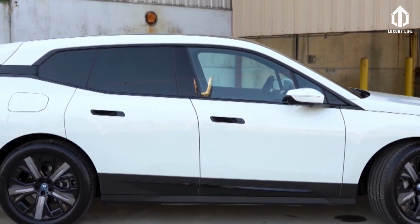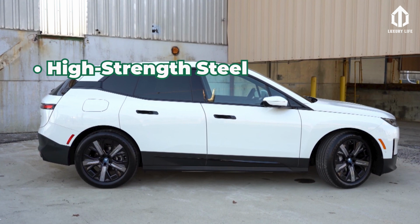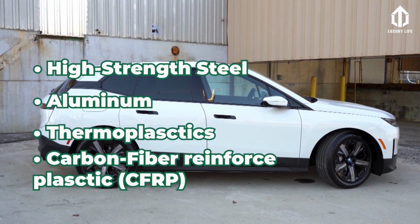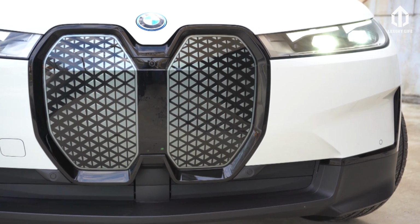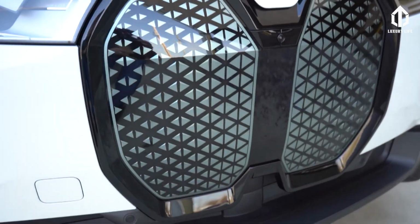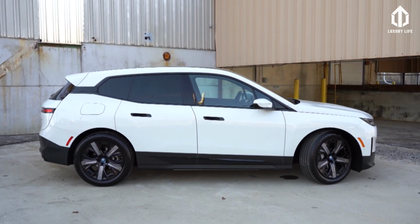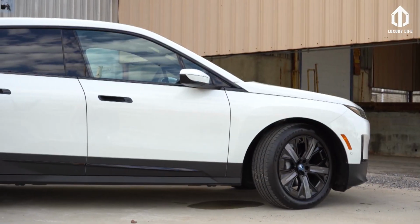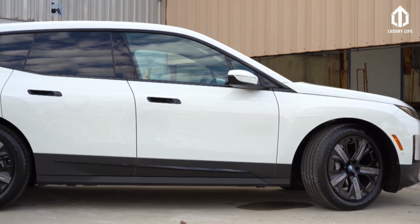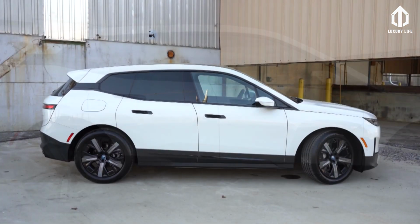To maintain the weight as low as possible, the body is built of a combination of high-strength steel, aluminum, thermoplastics, and carbon fiber reinforced plastic, or CFRP. The front has a kidney grille identical to the G22 4 Series, which houses a camera, radar, and other sensors. The iX has the length and breadth of a G05 X5, but the roof height of a G06 X6 and the wheel size of an X7.